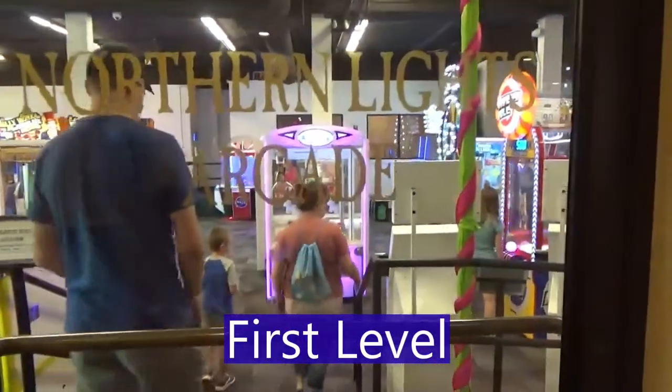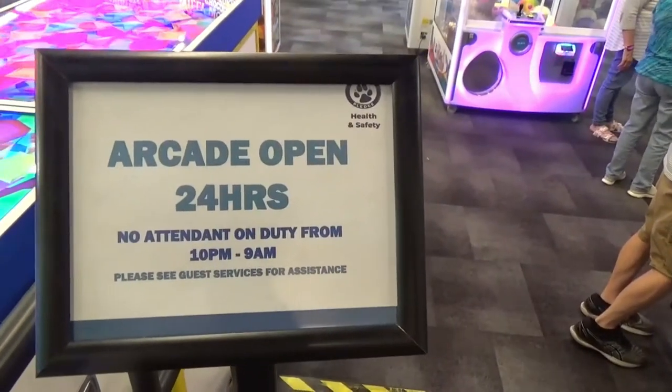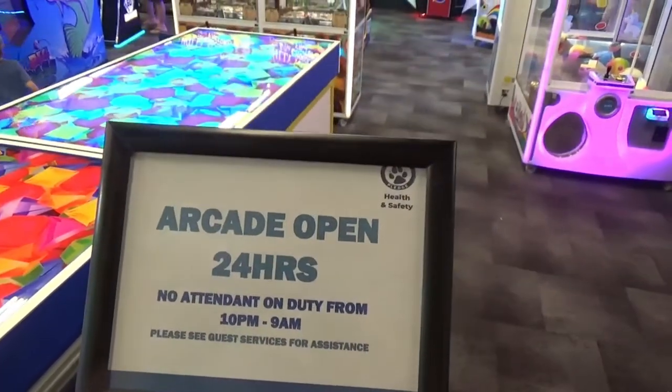This is called the Northern Lights Arcade. This arcade is open 24 hours a day, but there's no attendant on duty from 10 at night till 9 in the morning. It says, please see guest services for assistance.